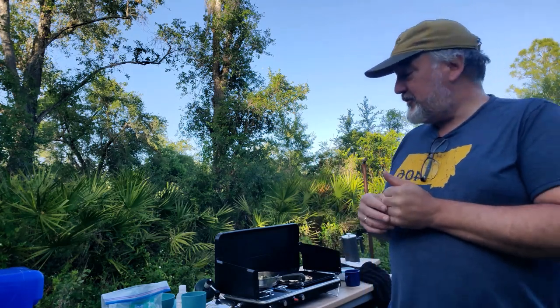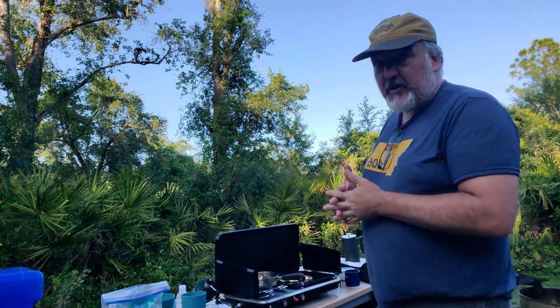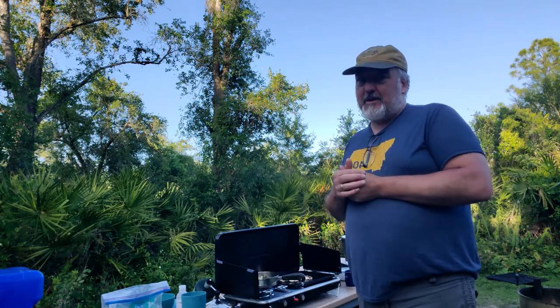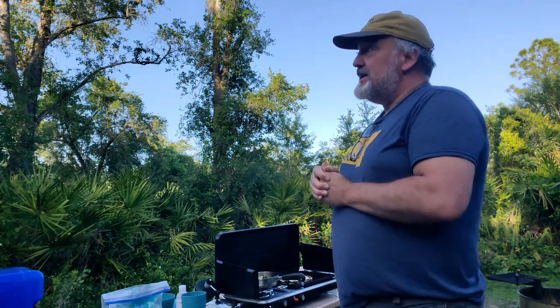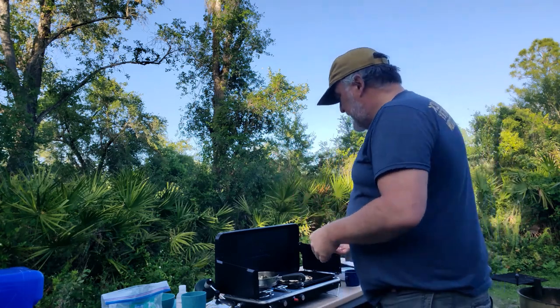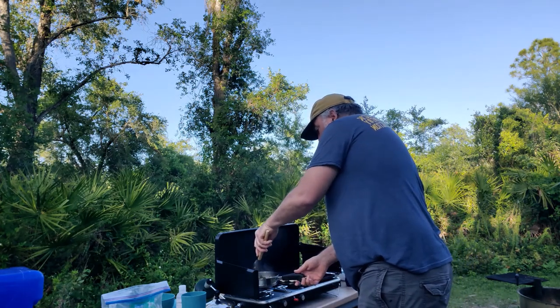But I like to eat well, so you know, I'm probably not going to find any wild potatoes out here, and I like potatoes for breakfast, so we brought them. Probably not going to get any eggs out of there. I'm in a national forest. If I did, I'd probably get arrested. So, you know, incorporate what you forage into your normal meals. And eat well. I think it's just part of the enjoyment of camping.